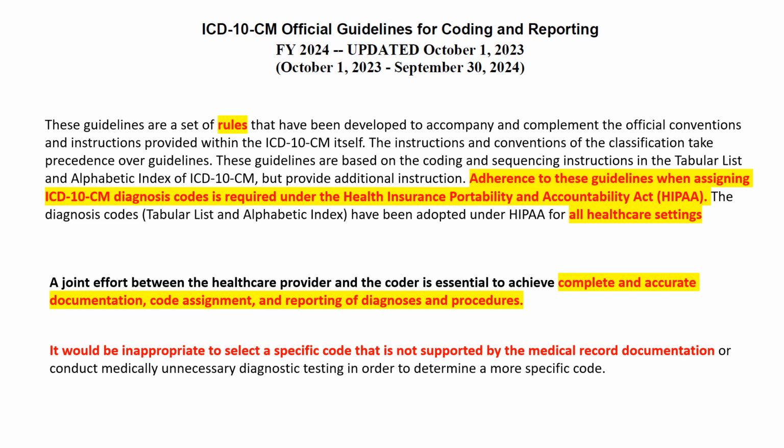And I hear things like, well, I'm a pro-fee coder. I code for doctors. We're worried about the reimbursement and the procedure code, so we can get paid correctly. Folks, let's take a look at this. These guidelines are a set of rules. These are rules that have been developed to accompany and complement the official conventions and instructions provided with ICD-10 itself. Adherence to these guidelines when assigning ICD-10-CM diagnosis codes is required. So we've got rules, we've got required under HIPAA. That's federal law, folks. It's required under federal law.